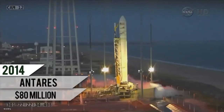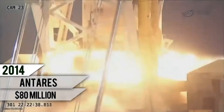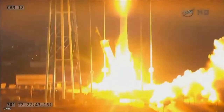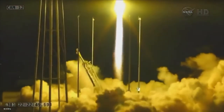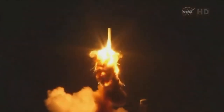5, 4, 3, 2, 1. And we have ignition. And we have liftoff of Antares 543 mission that brings Cygnus on its third CRS mission to the ISS. Got main engines at 108%. Avionics power nominal.